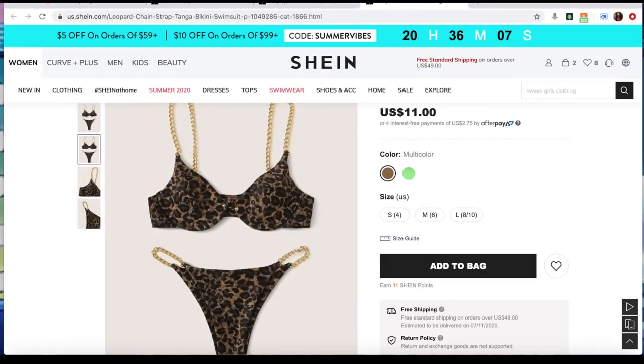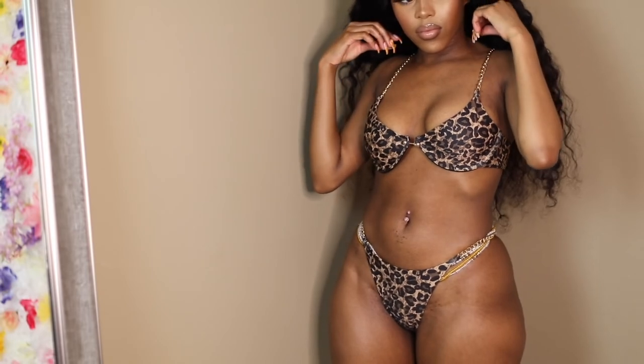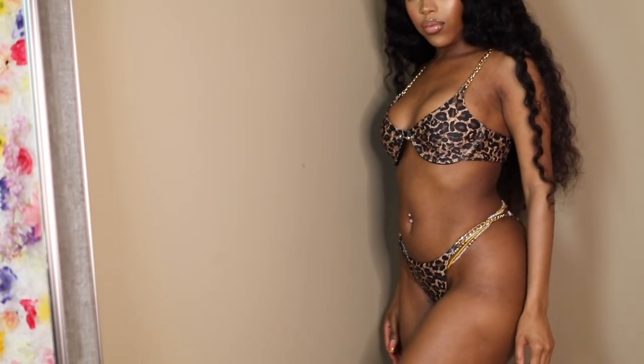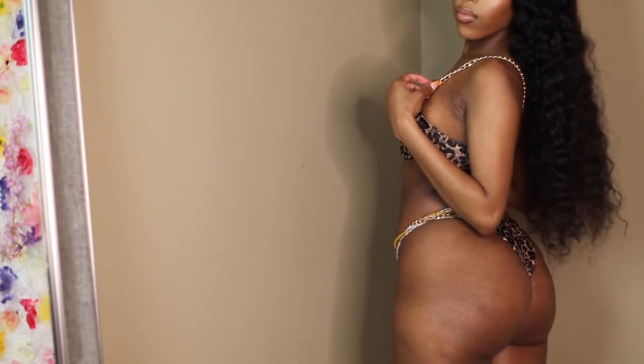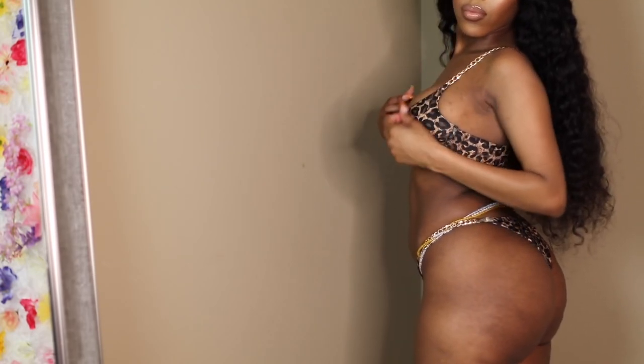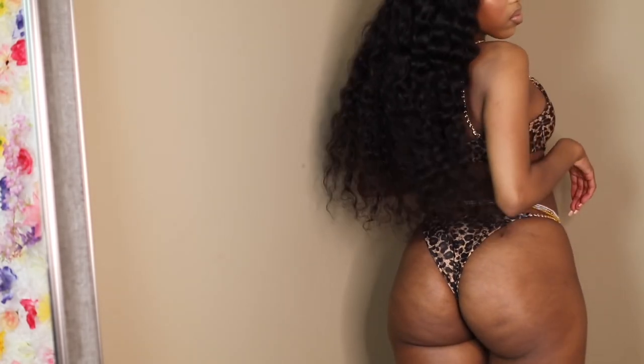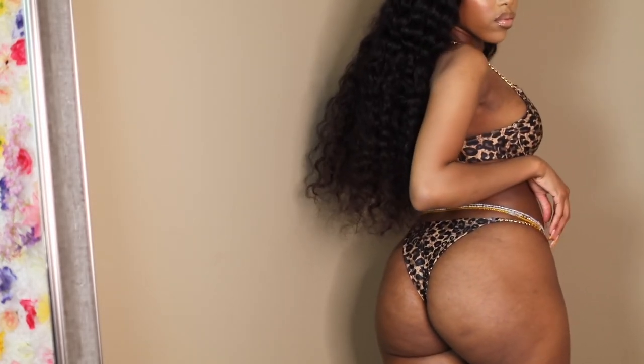Alright, so for the next one, we yet again have another animal print. This was definitely either the top one or top two. It was really hard for me, but I really like this one a lot. It fits so well. It is very comfortable. The only thing I will say is that the top was just a little bit big for me. But I can still wear it and make it work.